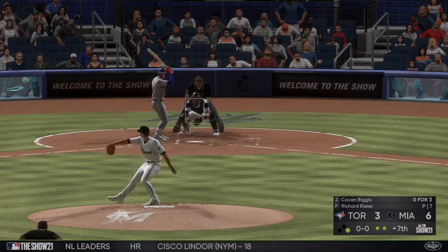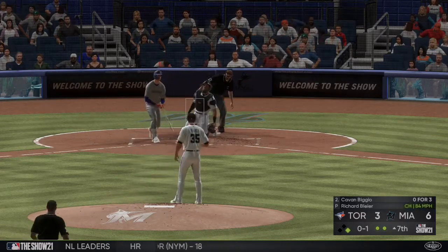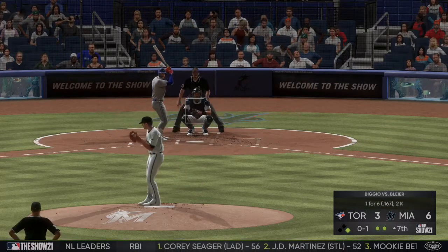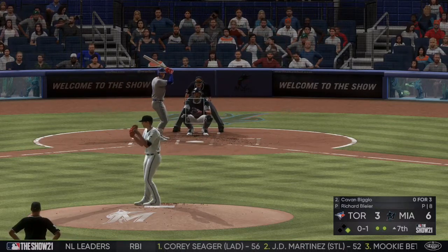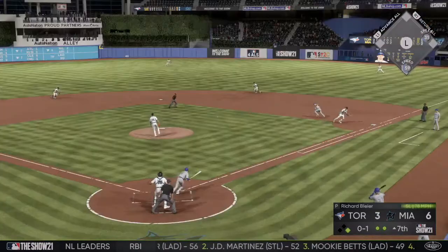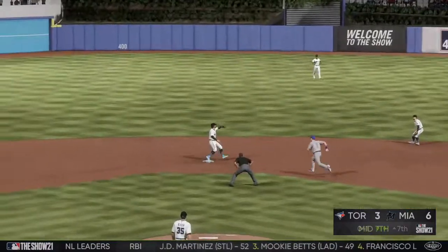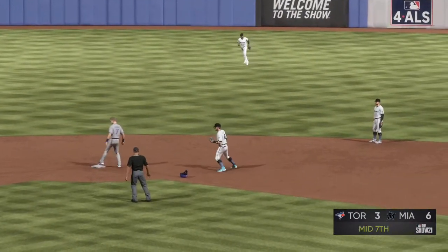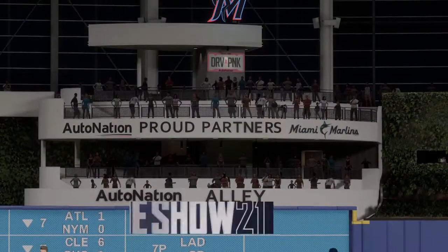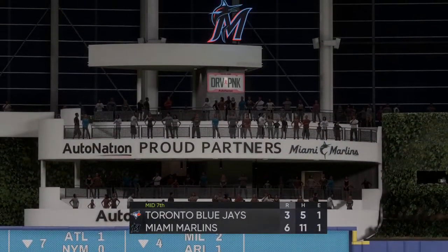He's set. Here it comes. A runner on first with 2 away. Hit hard on the ground towards second. Scooped up. Throw to second for the force out, and the side is retired. Blue Jays held in check. Can't cut into that 6-3 deficit.